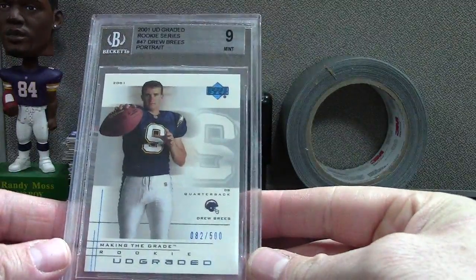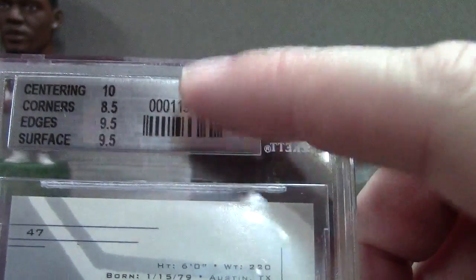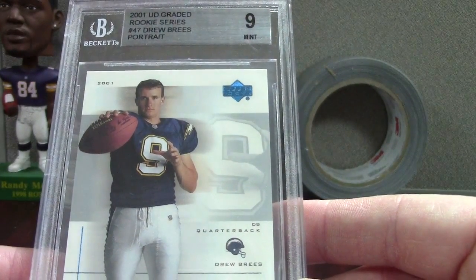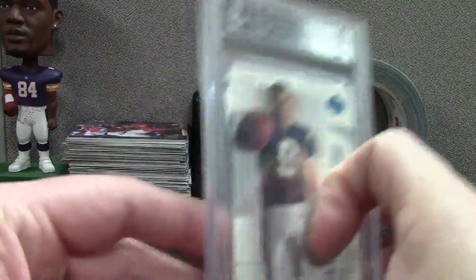UD graded. This is a Beckett 9 mint. Let's see when it was graded. 1,194,000, so very early Beckett grade. These subgrades were on the back then. They switched over to the front. I don't know, probably around 6 million or so. Maybe actually it was before that, 4 to 4.5 million, I'd say. This is a Portrait to 500 Breeze Beckett 9, so just another Breeze.